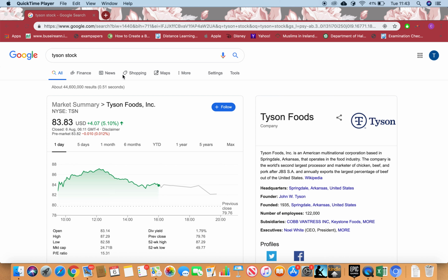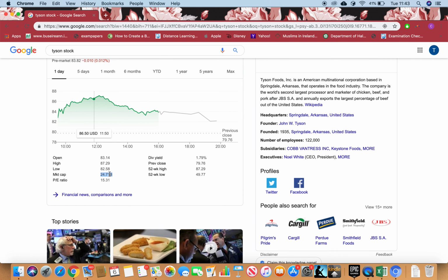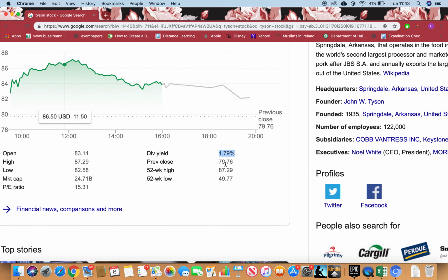In this tutorial, I'll be going through with you Tyson stock. Just type in Google and click enter, and then you will get this information. You can see the name of the stock, Tyson Foods Inc., and the symbol is TSN, which is the Nasdaq symbol. For one stock, it is 83.83 US dollars, and the market cap is in billions, which means it's a big size firm, and it pays a dividend of 1.79%.